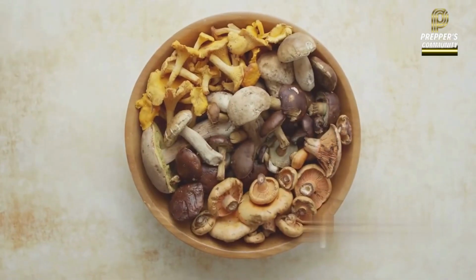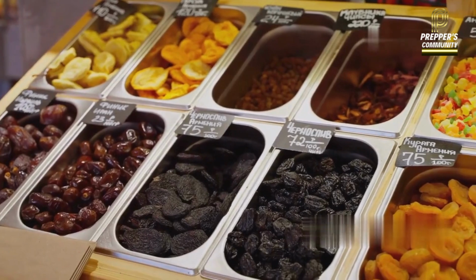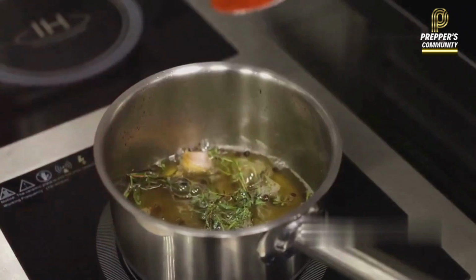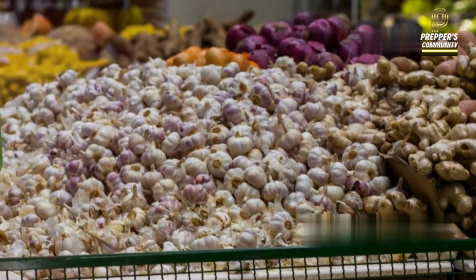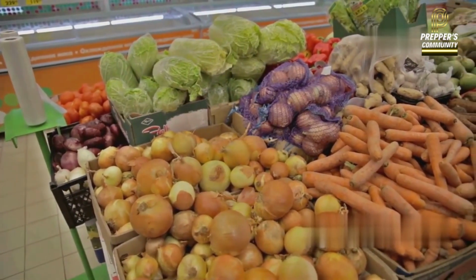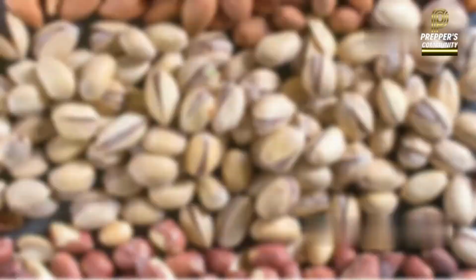Dried vegetables, concentrated flavor and fiber for long-term storage. When it comes to emergency preparedness, fresh fruits and vegetables aren't always an option. That's where dried vegetables come in. They're a fantastic way to add flavor, nutrition, and fiber to your meals, even when fresh produce isn't available. From carrots and celery to onions and mushrooms, you can find a wide variety of dried vegetables at most grocery stores. With proper storage, dried vegetables can last for several months to a year.